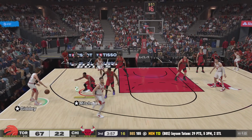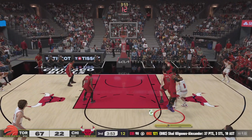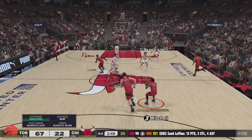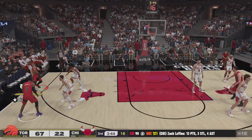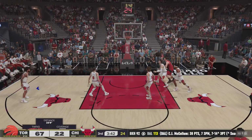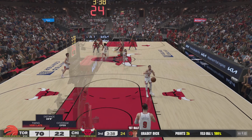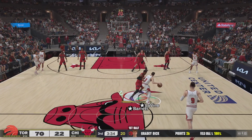Outside Giddey. Pass to Levine. Jacks up a 3. Pirtle grabs a miss. Toronto has gone 1 of 2 shooting from the perimeter since halftime. Barrett passes to Dick. Puts up a 3. Oh, again! Toronto with a triple. All game long, he's been getting to his spots, and the defense has yet to adjust.